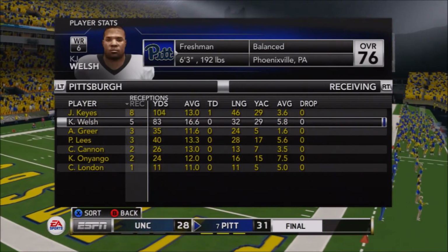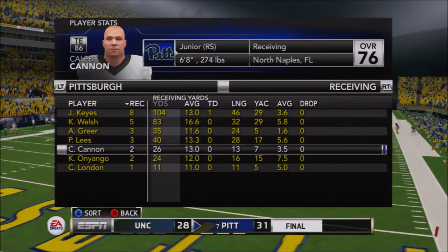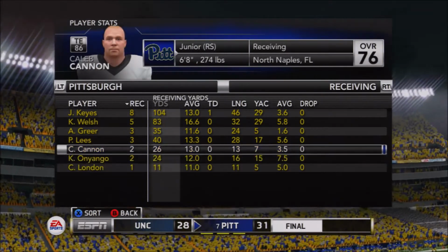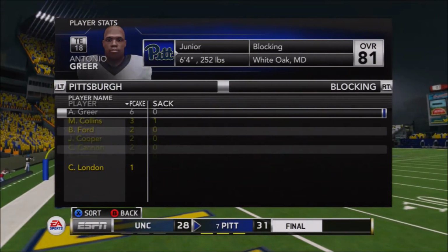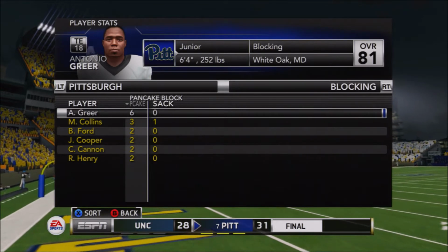Jay Keys, another great game for him, 8 receptions, 104 yards and a touchdown. KJ Welsh, huge day for him, 5 catches for 83 yards, which was great to see considering Benjamin Ogden was out with an injury. Welsh stepped up. Antonio Greer, the tight end, 3 catches for 35 yards. Caleb Cannon, another tight end, Baby Gronk, had 2 catches. Onyango had a couple catches.